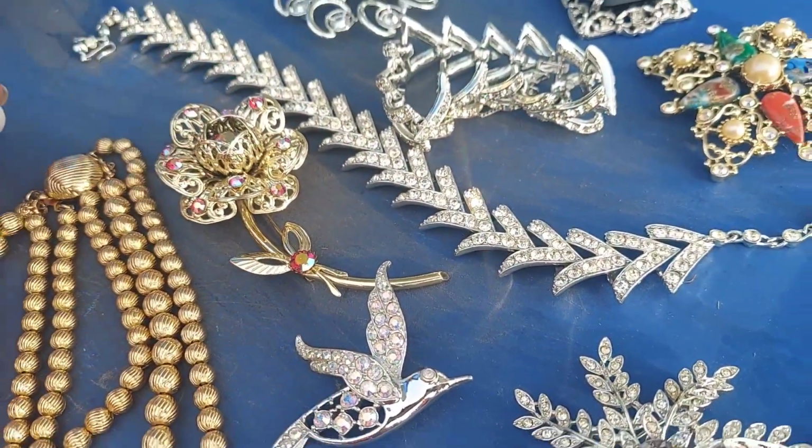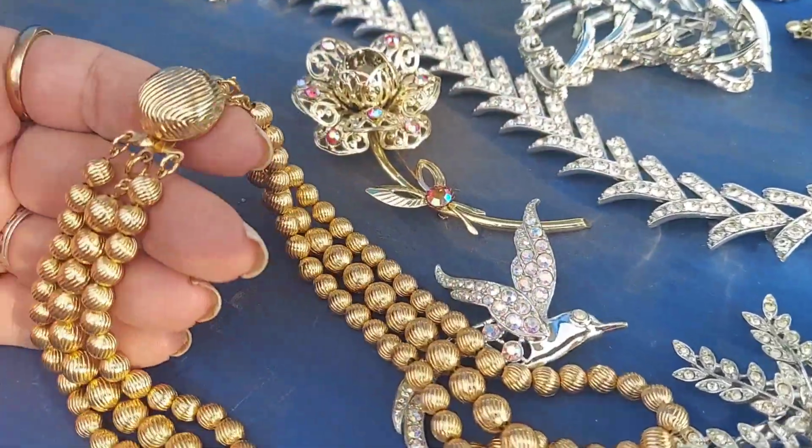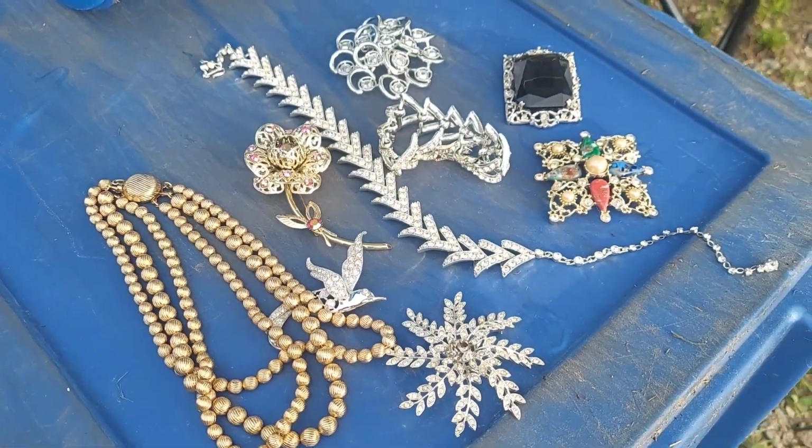The necklace is beautiful. And then this three-section necklace here, or I don't even know what you call it, it's got the three sections. It's in good condition. Nice. Look how beautiful that is.